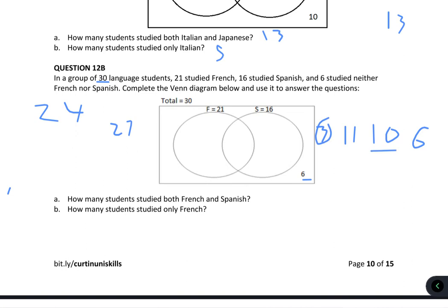So this number, I believe, is 3 too small. If I make it 13, that means there must be 8 here, and there must be 3 here. 8 plus 3, 11 plus 13 is 24. 24 plus our 6 makes 30. Perfect. So we put the 13 in the middle, the 8 there, and the 3 there. How many students studied both French and Spanish? It's 13. How many students studied only French? 8. Hopefully that makes good sense.